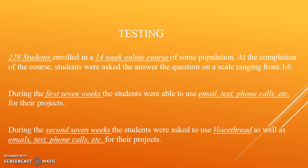For technology in these online education courses, it is definitely something that the millennial group has had more access to, and so they definitely wanted to stay with that. At the completion of the course, students were asked to answer the questions on a scale ranging from 1 to 6, with 6 being that they were the most satisfied.